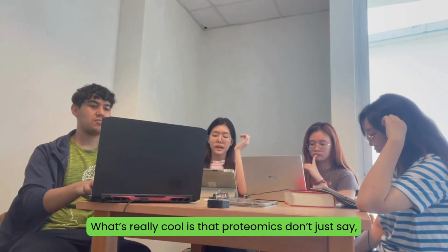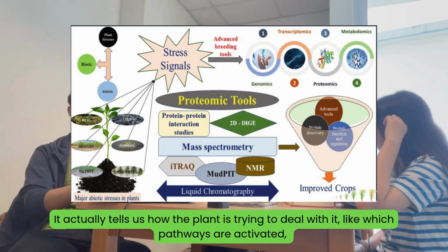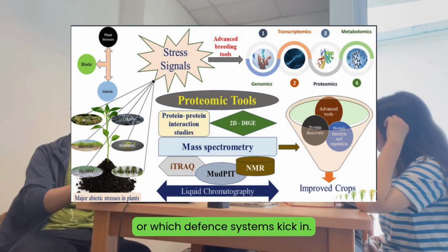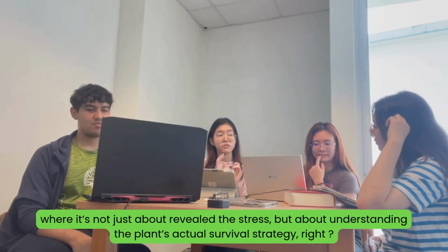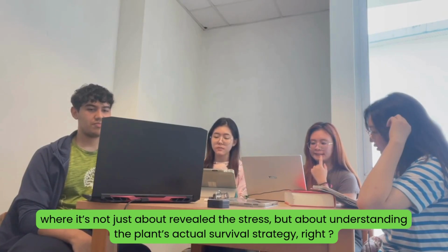What's really cool is that proteomics doesn't just say, okay, this plant is stressed. It actually tells us how the plant is trying to deal with it, like which pathways are activated or which defense systems kick in. And I think most of us came across something like that in our research, where it's not just about revealing the stress, but about understanding the plant's actual survival strategy, right?